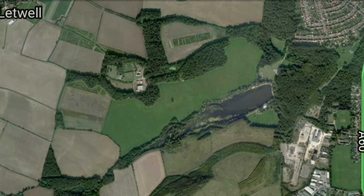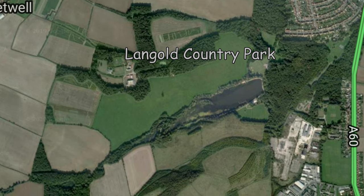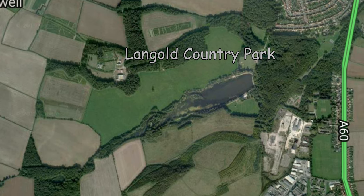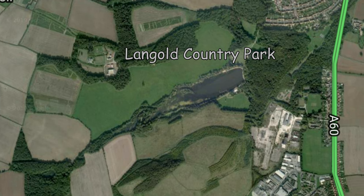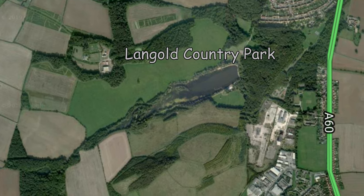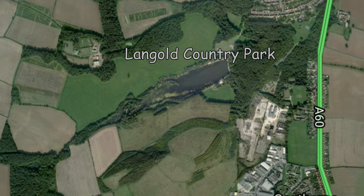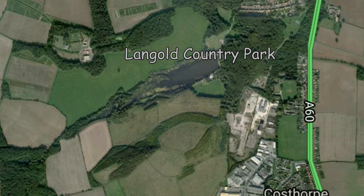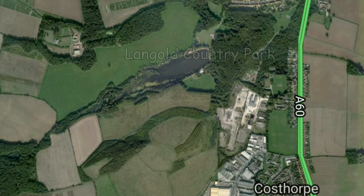So let's take a little look exactly where we are. In the centre of the screen we've got Langold Country Park. Now that's that lake you can see in the middle. As we pan down to the bottom right hand corner, you can see that grey yellow kind of concreted area. That is the site of the Firbeck main colliery. Where we are exactly is on the A60 road, and if we went south we'd end up in Worksop, and if we carried on going north we'd head off towards Maltby, Tickhill and Doncaster.